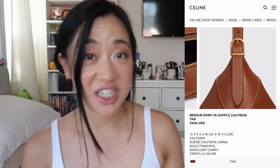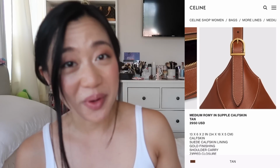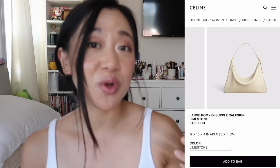So both of these are still cheaper. So the large Romy bag is still cheaper than the Teen Jody. Of course, the leather is different, the strap is slightly different, but in terms of why I would use this for 100% functionality, they would serve the same purpose. They both have a zipper, they both would be carried over the shoulder.